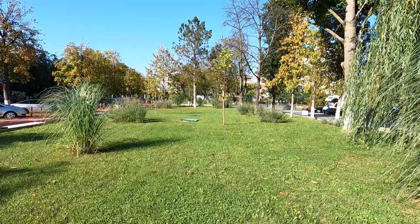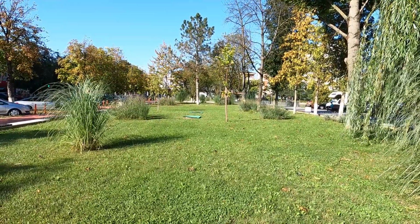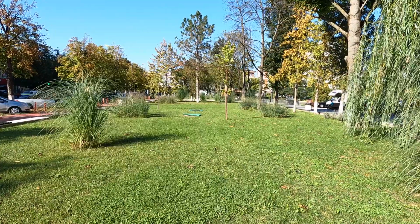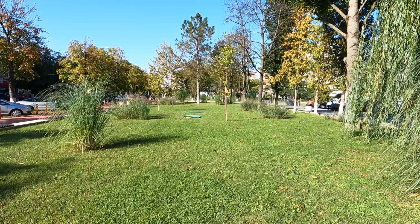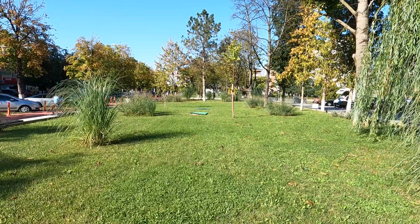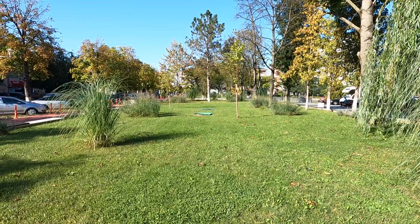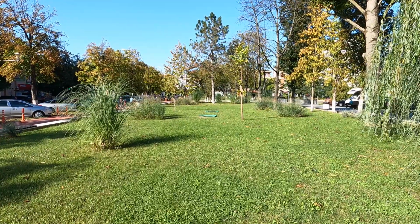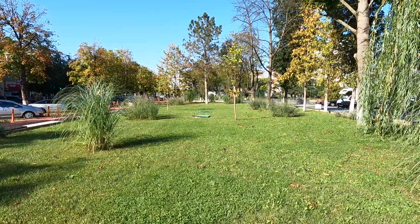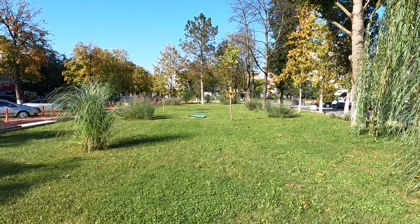So I hope you enjoyed this little walk around Hunedoara, Romania. A very, very pleasant town. Probably not discovered by many tourists other than coming out to visit the castle, but I'm thoroughly impressed with it. The people have been great. The restaurants are terrific. It's a very walkable city. Just a real pleasure of a place to visit. Good afternoon from Hunedoara.